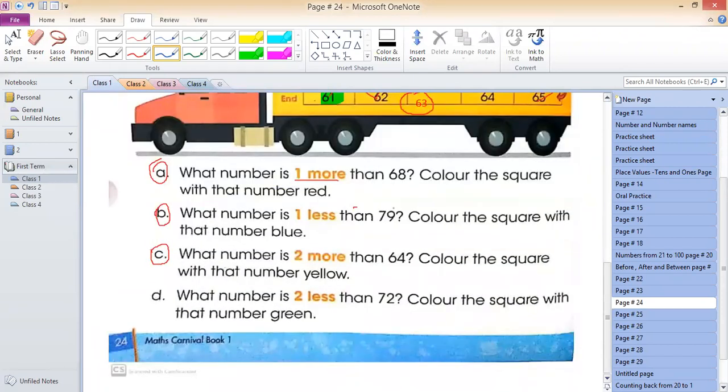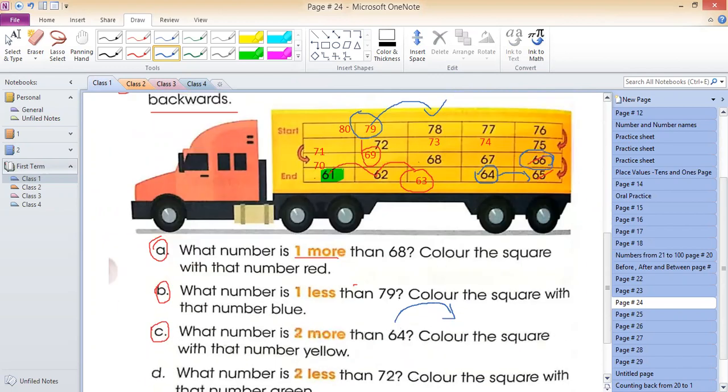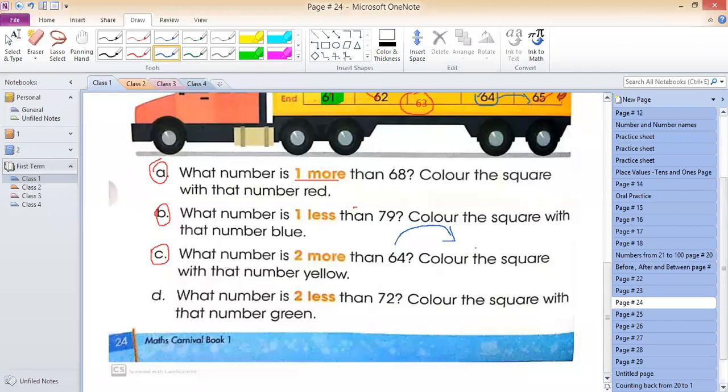Then part C was: what number is 2 more than 64? So 2 more than 64 means, more means you have to move forward. After 64, you have to check. Where is 64? This is 64. You have to check two times because two more. So after 64 is 65, and then after 65 is 66. So 66 is the answer. Two more than 64 is 66.